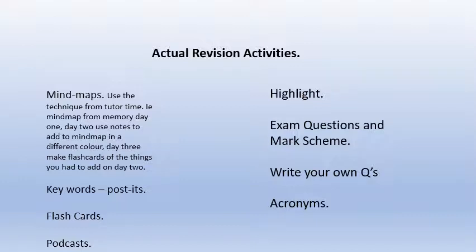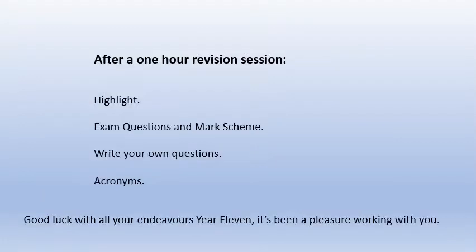Highlighting work, exam questions and mark scheme. Writing your own exam questions, and acronyms. You know what acronyms are? Like PEAL, point, evidence, analysis, link, those types of things. Now we're expanding out into something a little less specific because it's about all subjects, so it's up to you to decide what works.